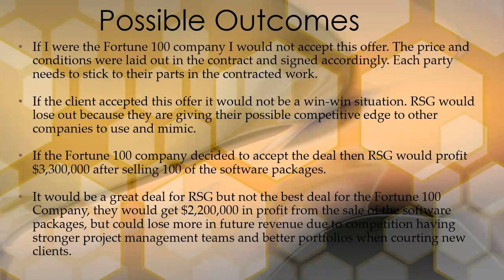They would gain $2.2 million in profit from the sale of the software, but they would lose more in future revenue due to the same thing. The competitive nature of other companies would catch up. They would build stronger platforms with their project management teams, and they'd be able to use that as a bargaining tool when trying to court new clients.